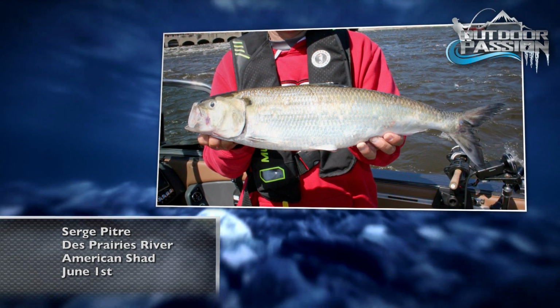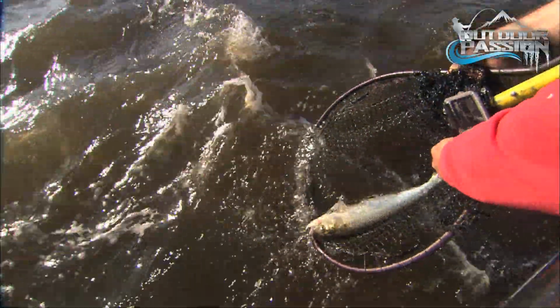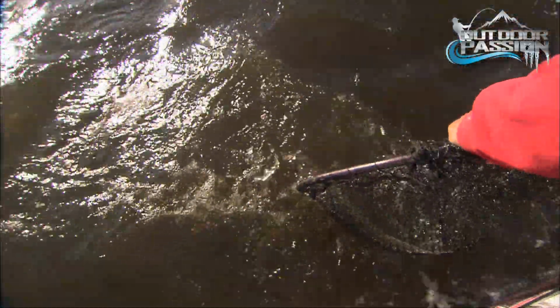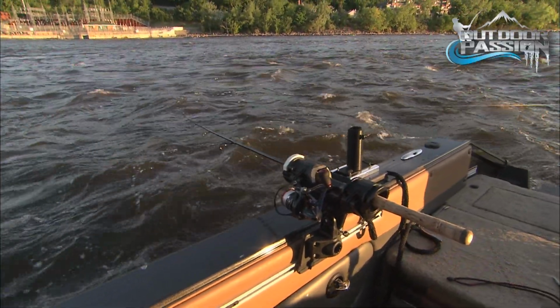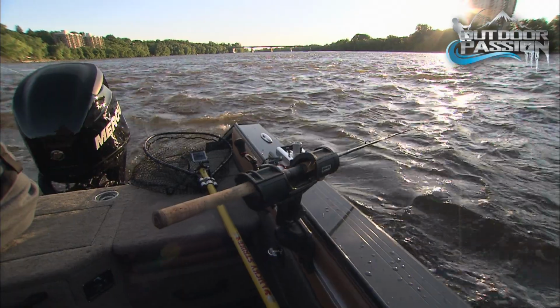Females should all go back. A big female can have as many as 150,000 eggs in her. Stationary or little rod movements are the way to go. Keeping the rods in the Scotty rod holder is a great way to avoid overworking the bait.